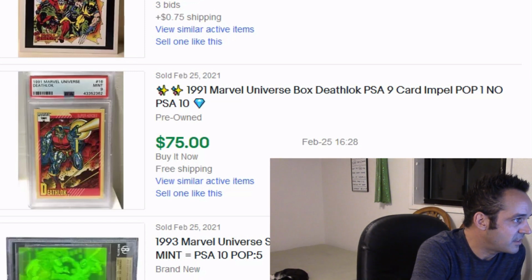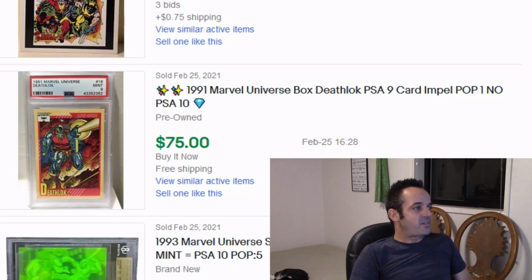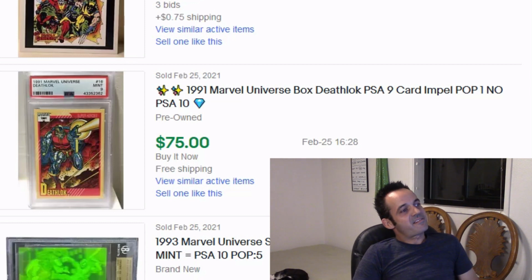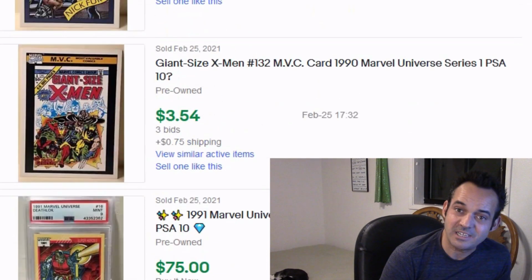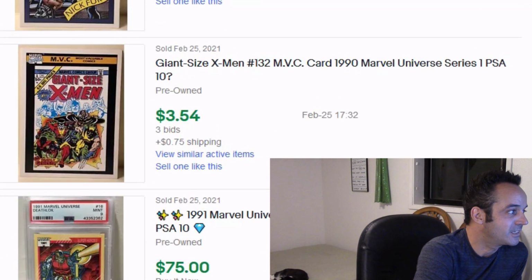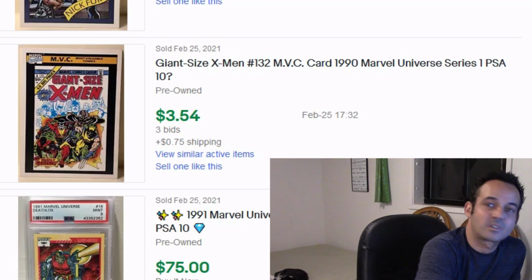Next, we have something that just recently ended here, February 25th. Buy it now, $75 for Deathlok. Get yourself a Deathlok. Not a popular character by any means, but somebody bought it. Population 1. Maybe that's why they're like, oh, there's only one of them. You know why? Because he's not popular. No pun intended. Population 1. He's not popular. That's why it's a population 1. Oh, jeez.